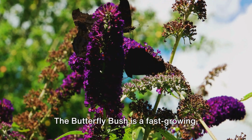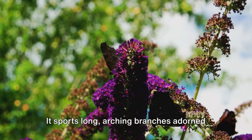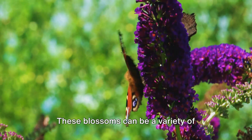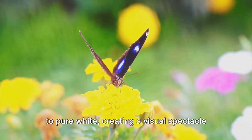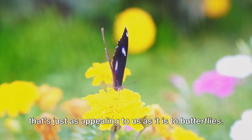The butterfly bush is a fast-growing deciduous shrub that can reach heights of up to 8 feet. It sports long, arching branches adorned with clusters of vibrant, sweet-scented flowers. These blossoms can be a variety of colors, from deep purple and bright pink to pure white, creating a visual spectacle that's just as appealing to us as it is to butterflies.